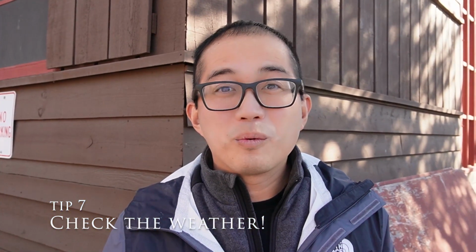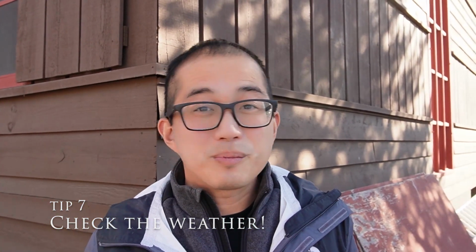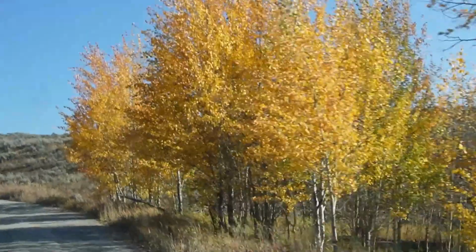Number 7, the weather can change very quickly. We came at the end of September and the temperature was in the 70s on the first 2 days, but on the 3rd day, the highs dropped down to the lower 50s. So it got kind of chilly. So that's something to keep in mind, to watch out for the weather and to realize that there could be some weather extremes. So that's gonna do it for our Yellowstone adventures.